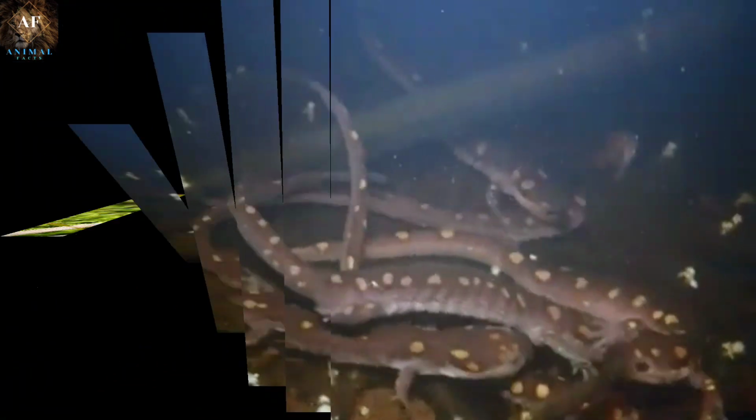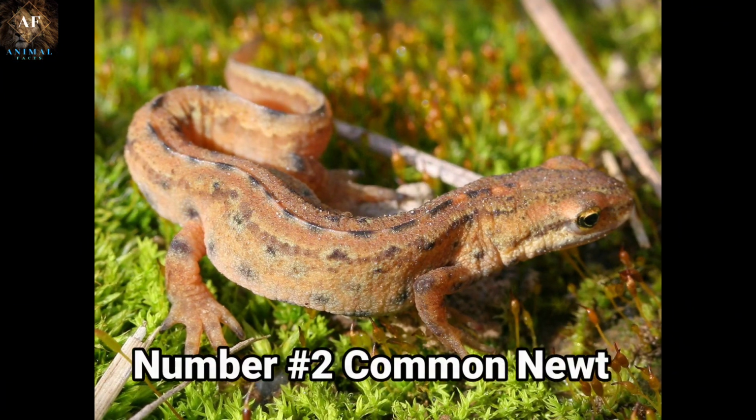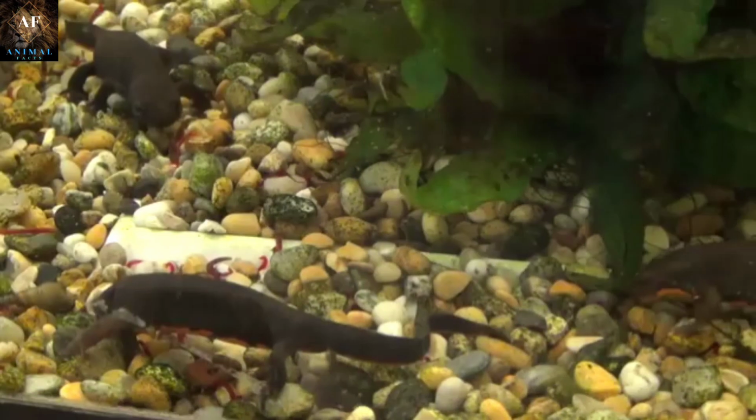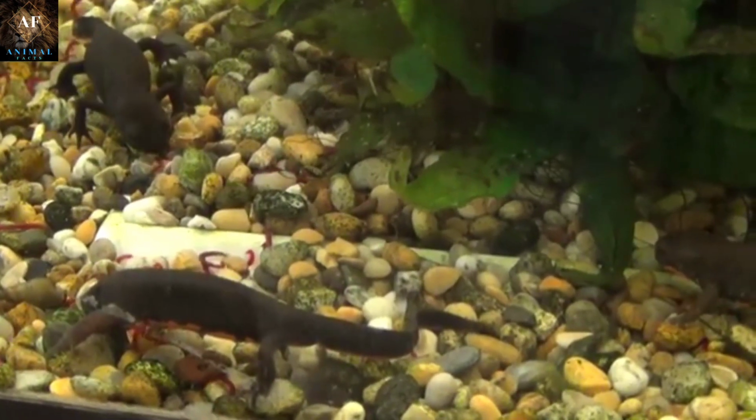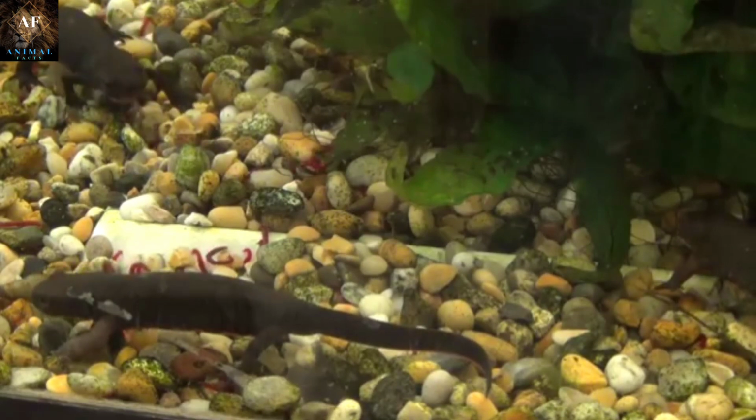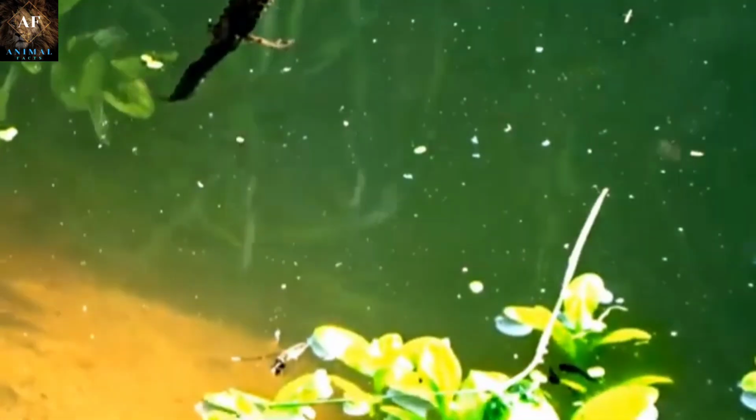Taking second place we have common newt. Common newts, also known as smooth newts, Lissotriton vulgaris, are amphibians that exhibit a fascinating dual life, thriving both in water and on land. Common newts begin their lives in water as aquatic larvae. They hatch from eggs laid in ponds, lakes, or slow-moving streams.